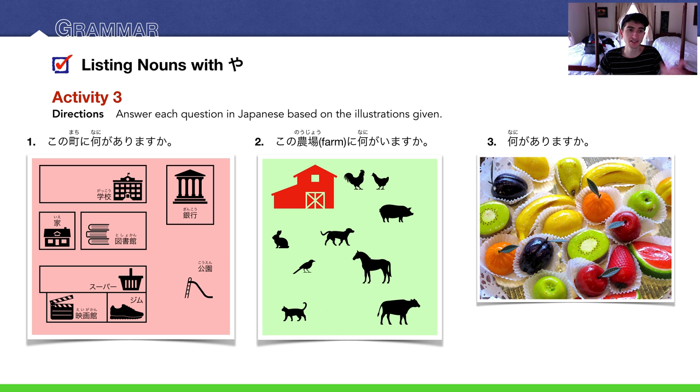この町に何がありますか? What is in this town? You can use, for this question, either to or ya. If you use to, you would have to list everything, right? So that answer could be 銀行と学校と図書館と家とスーパーと映画館とジムと公園があります. But that is a lot of work. So most people just simplify it by using ya and list maybe two or three things. So for example, you could say 学校や銀行があります。or 公園やスーパーがあります。Alright, very simple.